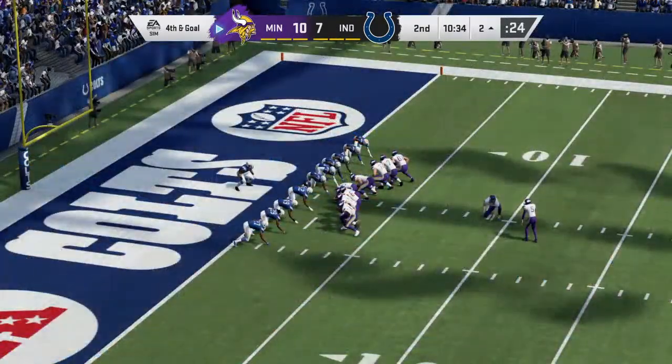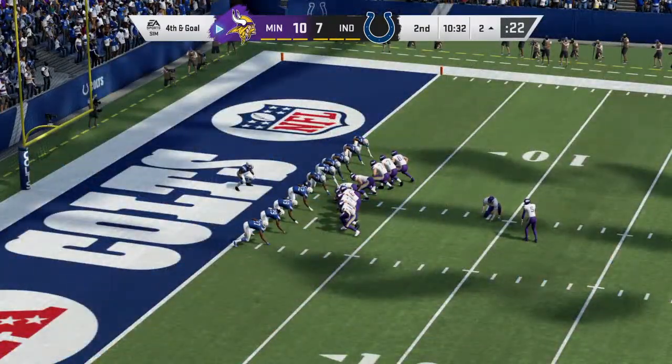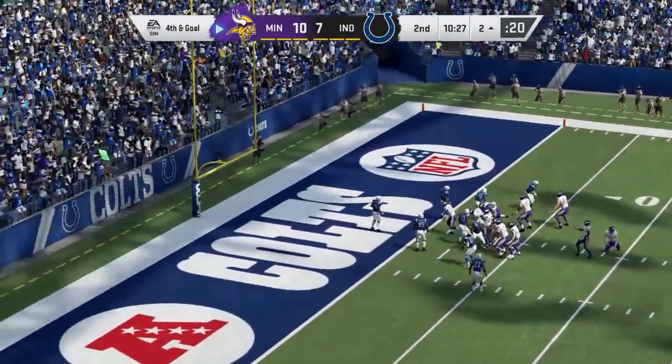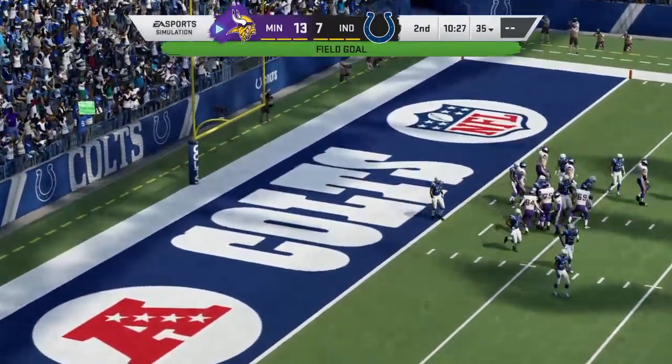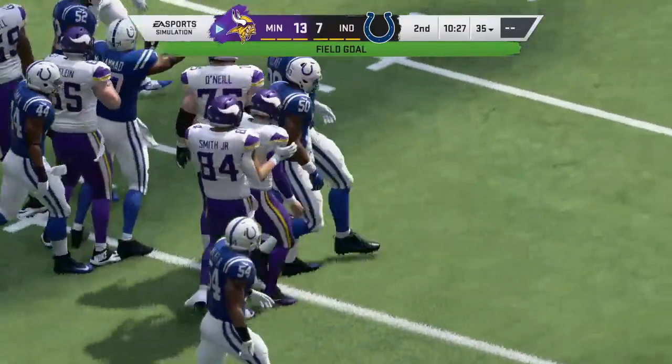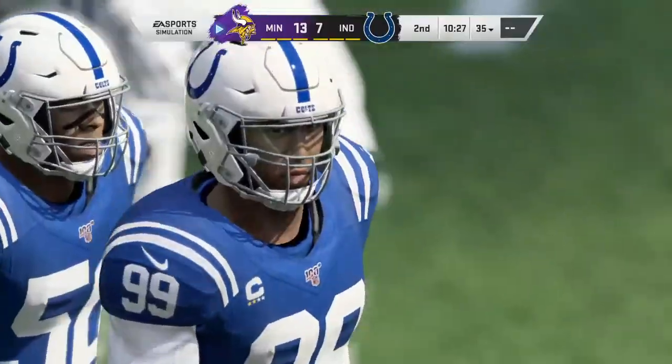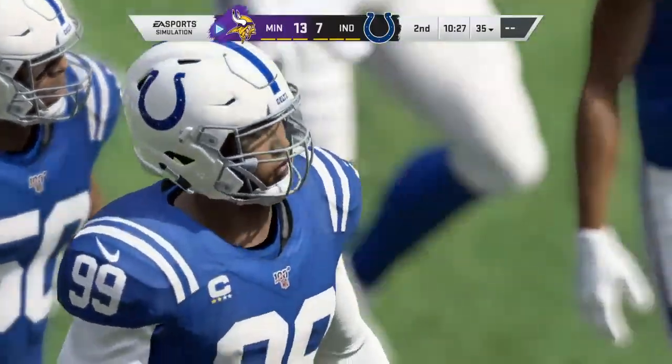So out comes the field goal team now for the 2nd time here today. From the right hash at a bit of a tight angle. And Bailey able to knock it through. And the lead stretches to 6 here. It's 13-7. Well, that will go down as a 15-play drive, and it results in 3 points.